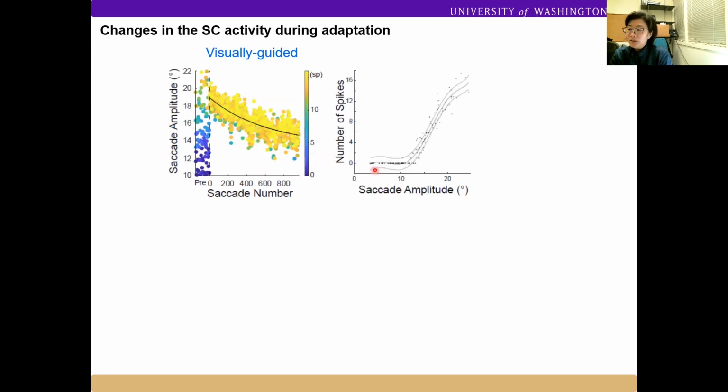Okay, so for more quantitative analysis, I plotted like this. Now the y-axis is the number of spikes, like this color, and the x-axis is saccade amplitude. This is the pre-adaptation data. For example, for a 20 degree saccade, the neuron fired 13 spikes here, and for a 10 degree saccade, no spikes. This is called the movement field of this neuron.